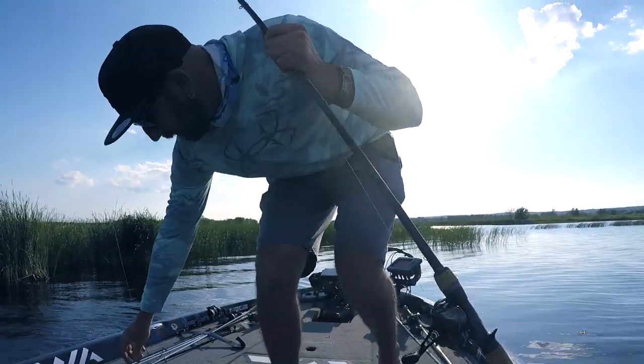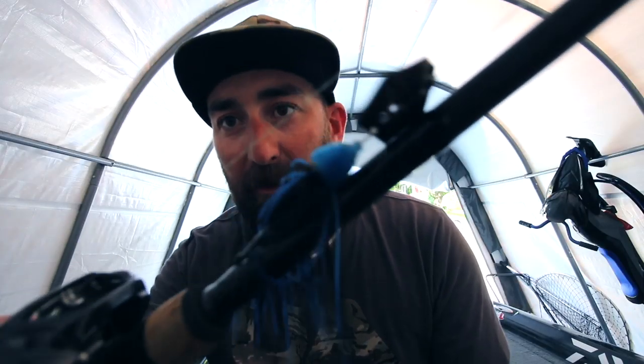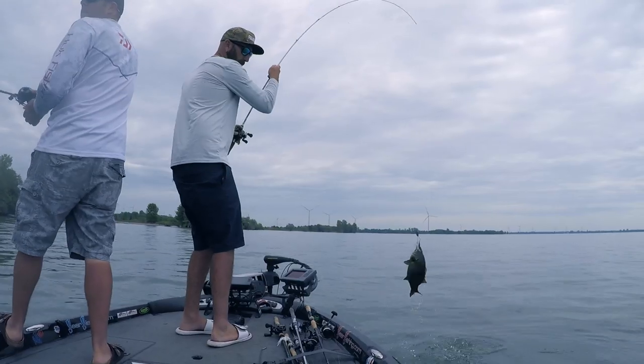The number one bait, rod and reel combo that has helped me out so far this year is my 7-4 heavy glass Tatula chatterbait spinnerbait rod. You see this right here? The chatterbait has changed the way I fish, changed the way that I find fish. If I can't get them to hit on the chatterbait, I switch up to a spinnerbait.